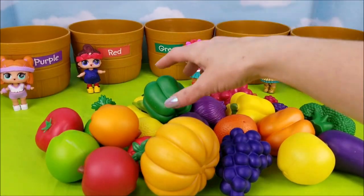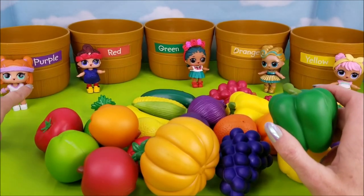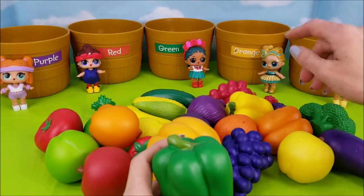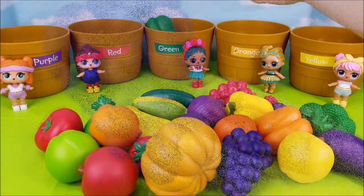Okay, the first one we have is a green bell pepper. Any idea whose bin that might go in? Does it go in Sprint's purple bin, Candu's red bin, Coconut Cutie's green bin, Lux's orange bin, or Dawn's yellow bin? It goes in Coconut Cutie's green bin.